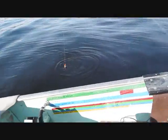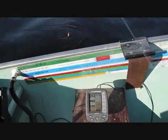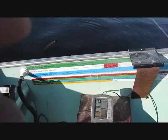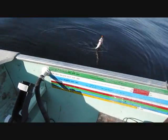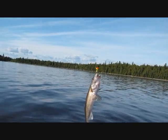Oh well, I'm going to give it a rest now. I'm going to get one more fish and go home. Wow, look at that. Tiny little thing in 35 feet of water on a slip bobber. This is fun.